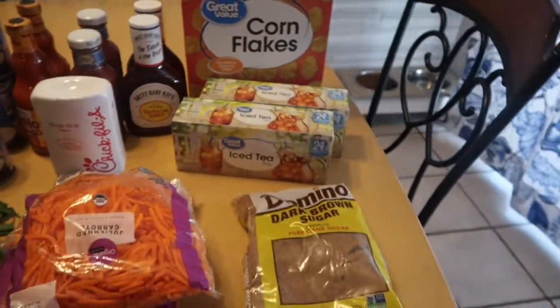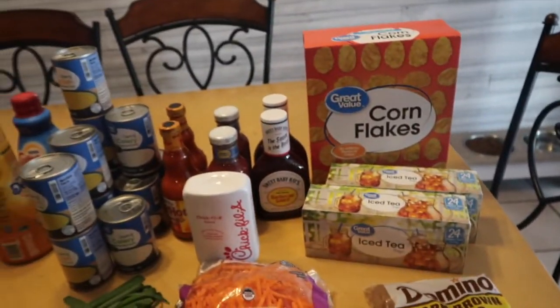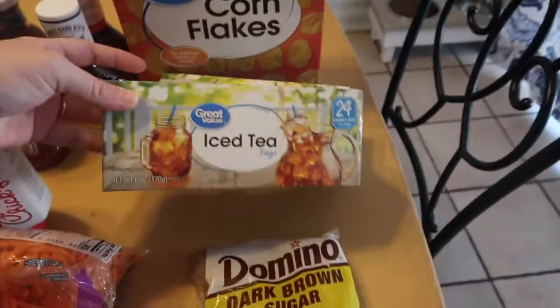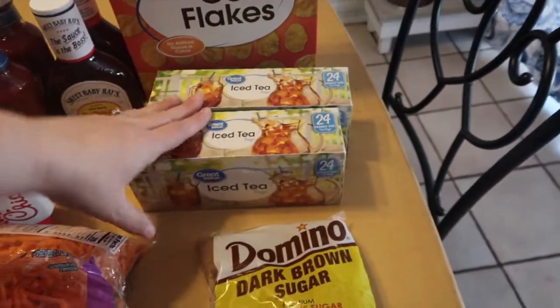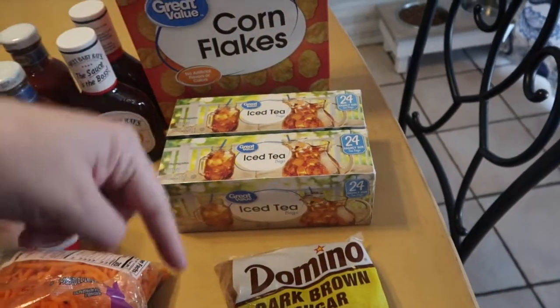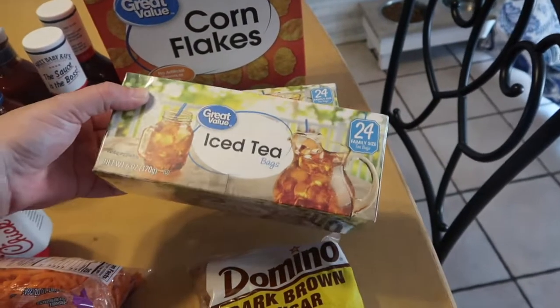So I spent $90 on the first order and then an additional $10, and I'll show you what the additional $10 was. We just got a couple things of family size tea bags, and I would buy these in bulk, but I don't know if Costco has them. If they do, I will buy a bag and then I'll keep these, but these are the family size.